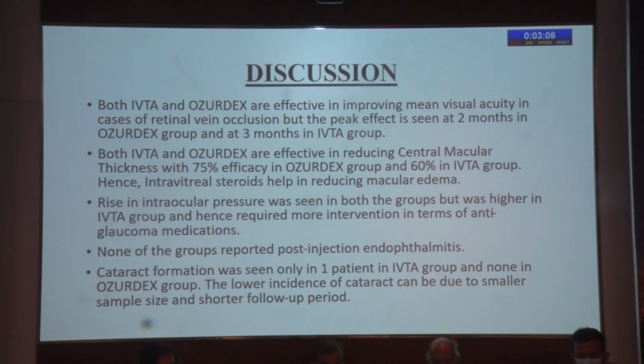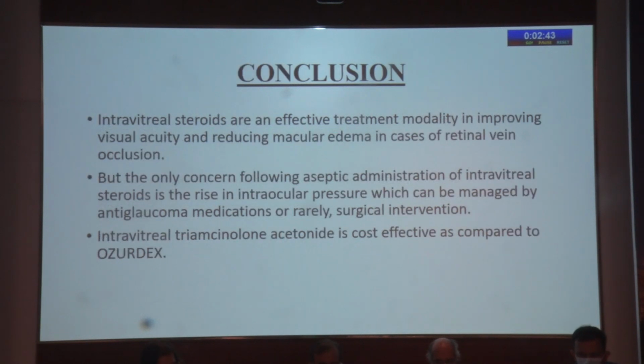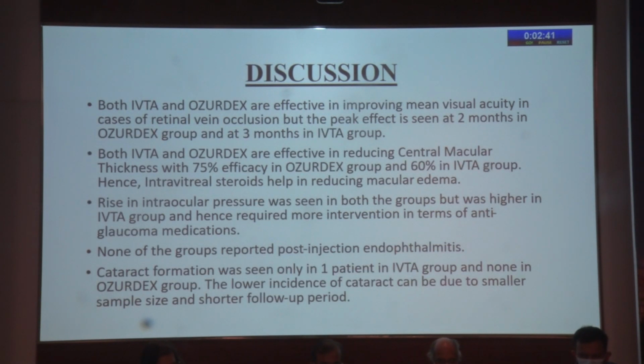So both IVTA and Ozurdex are effective in improving the mean visual acuity in cases of retinal vein occlusion. There is a 75% efficacy in the Ozurdex group, and we found a 60% efficacy in the IVTA group. The rise in intraocular pressure was seen in both groups, but was higher in the IVTA group, and hence required a higher number of interventions in terms of anti-glaucoma medications. None of the patients underwent any surgery. Cataract formation was seen in only one patient in the IVTA group and none in the Ozurdex group. That could be due to the smaller sample size and a shorter follow-up period.